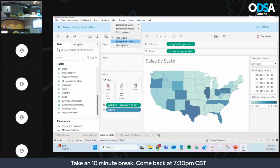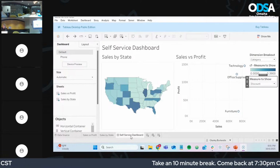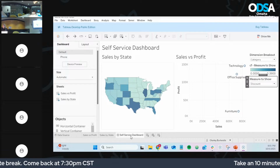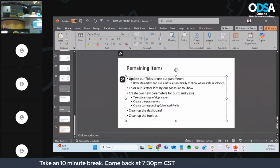Map, background layers, wash out to 100%. So that just looks a little bit cleaner there. Okay. I think we're good. Does anyone have any questions about the remaining things that we need to do?